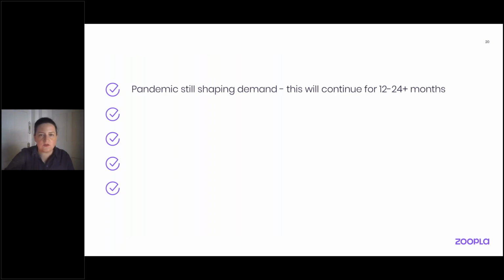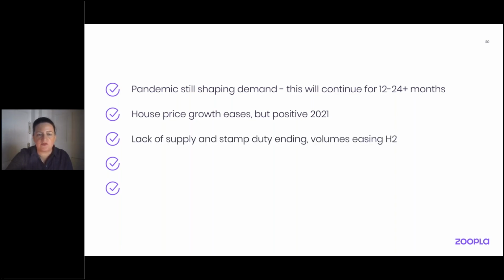So these are some of the thoughts I would leave you with. We've still got the pandemic shaping demand across the whole of the market, and we do believe this will continue for the next 12 months at least. House price growth is currently running at 4%, as we saw in one of the earlier slides. Now, we do believe those economic headwinds coming later in the year, the end of furlough, may put slight downward pressure on prices, but we do think it'll end the year in positive territory. We've got a lack of supply, and we've got stamp duty ending, so we think that volumes will ease from very high levels, I would add, as we move into the second half of the year.